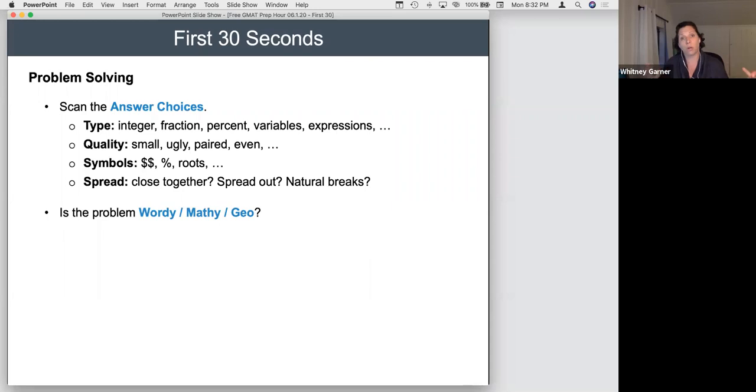So a story problem is going to have nouns in it. It'll have shoes and people and dollar signs and miles and that sort of thing. A math problem is going to be very formal math. There may be words, but it's going to sound very much like the integer this, and if this is even, and the positive this, and this is divisible by that thing, and the remainder. It's going to be very math language. And then geometry will be a picture or some sort of, they'll reference something that's geometric.